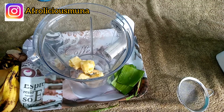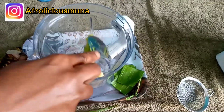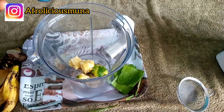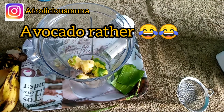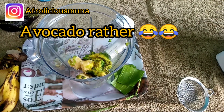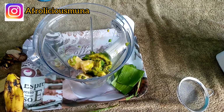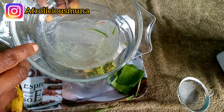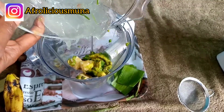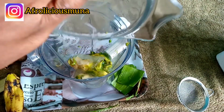Avocado oil is also one of the best oils I truly love. Avocado is good, not only for the hair. You can also use aloe vera for your smoothies, or as a spread for your butter. Aloe vera is very good for our health and also for the hair. So now I'll be adding my aloe vera gel into the blender like so.